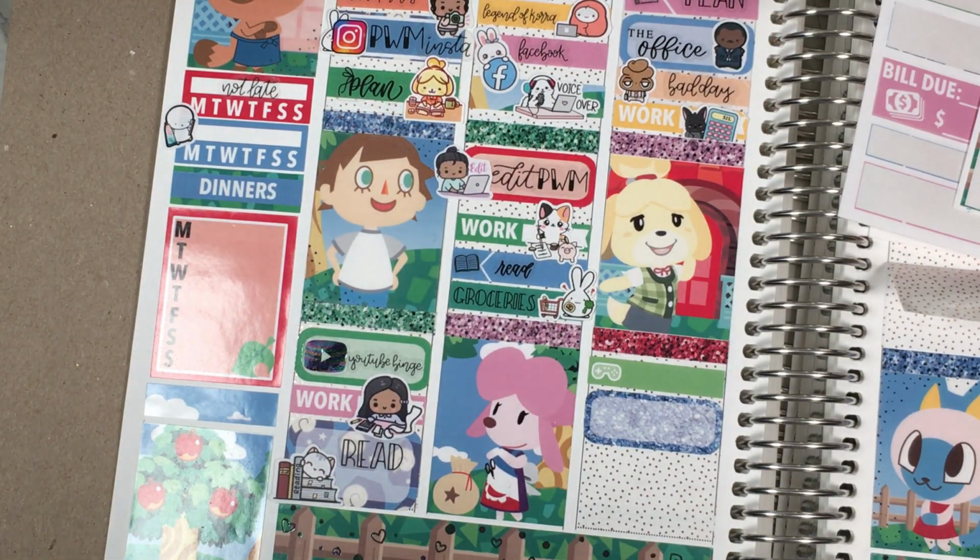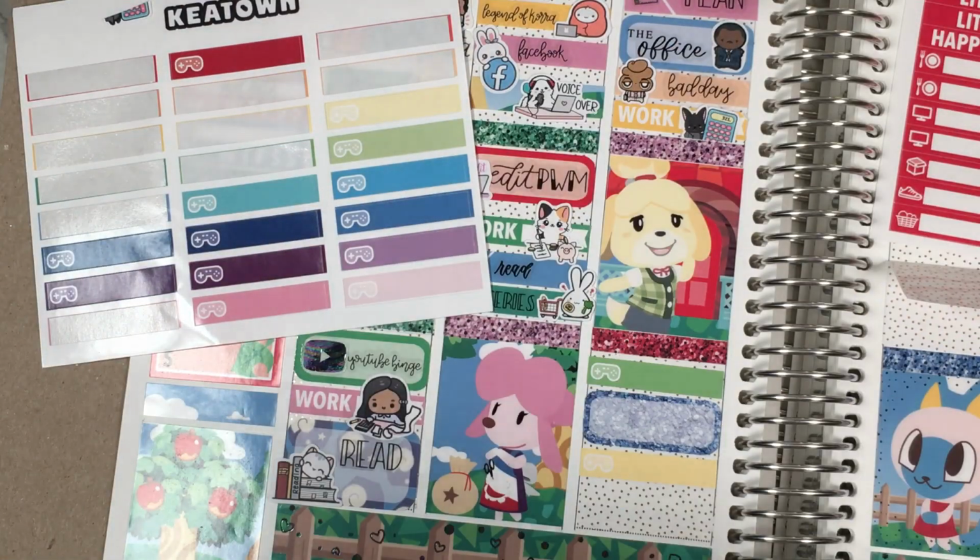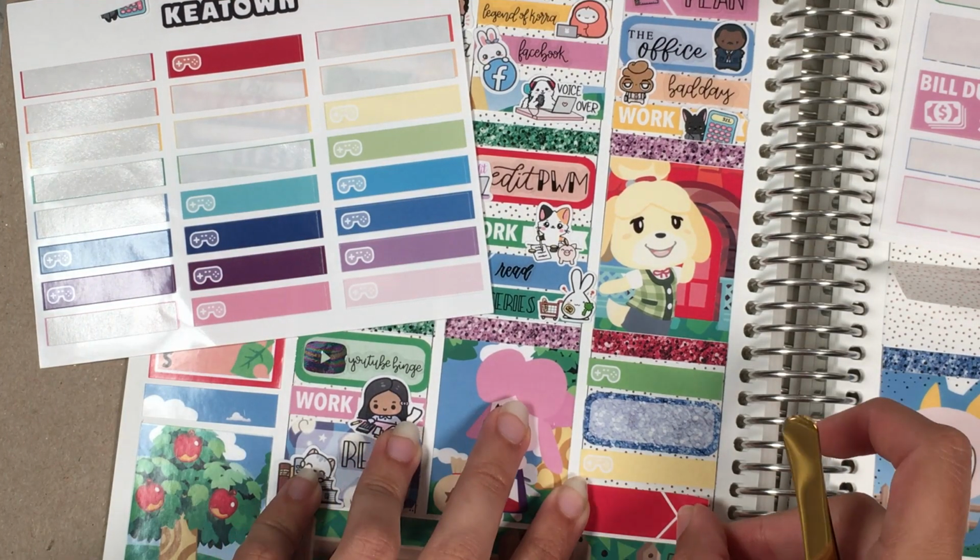Try saying that 10 times fast. Bubba Bear. I just realized I mumbled that, so it's Bubba Bear Studios. I'll articulate a little better. I also went to work that evening.